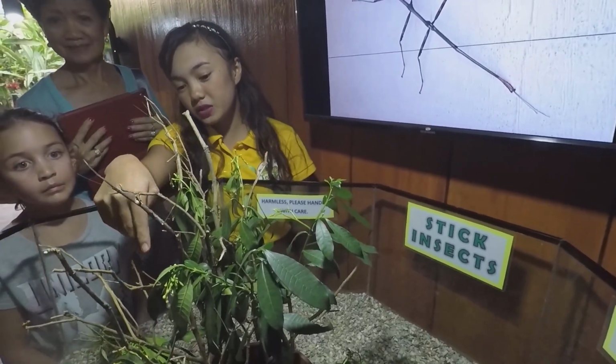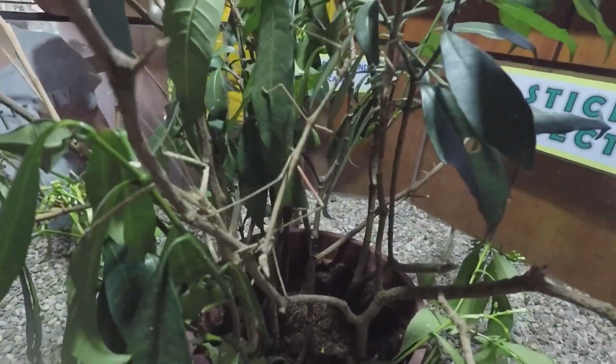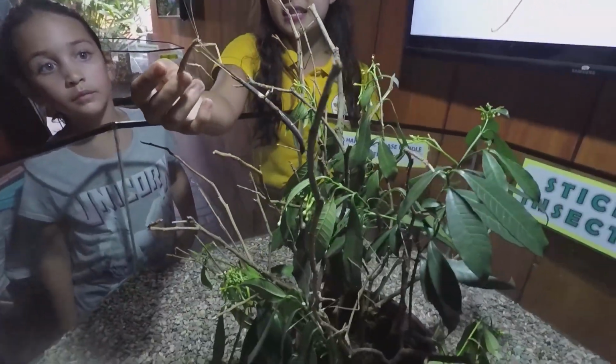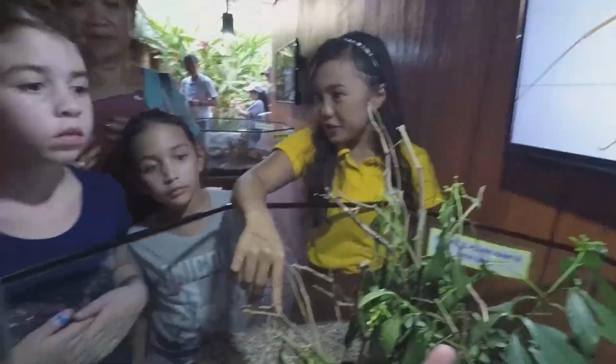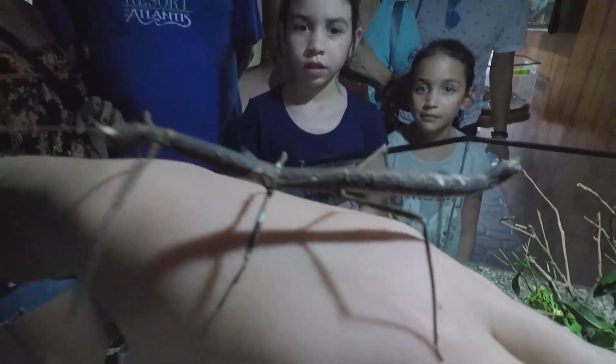Yeah, this one also, and there's another one in the center. Yeah, they are also indicator of healthy environment. So they don't bite. They just look like stick. Oh, I thought this one is a stick. Yeah, that's the male. The female is bigger. How does this look so much like a stick?